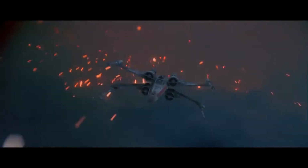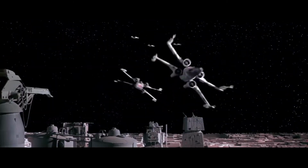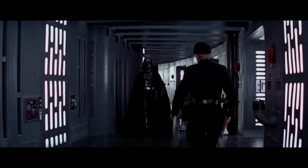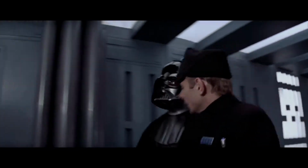So, I decided to see the physics behind the Death Star, and see if it would actually be able to sustain orbit, or if it would just kind of fling itself into deep space, like a giant extraterrestrial slingshot. So, this is the physics of the Death Star.